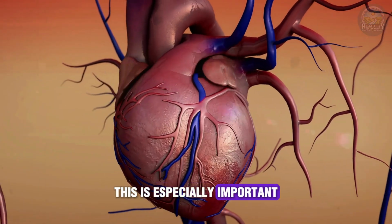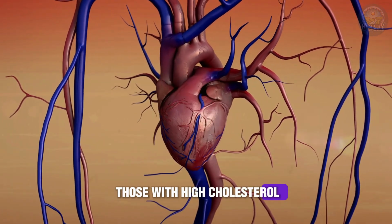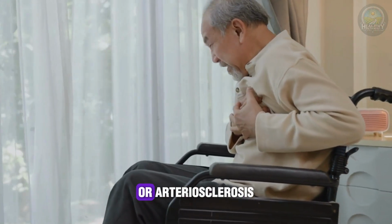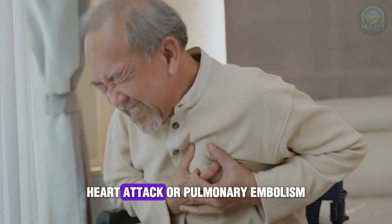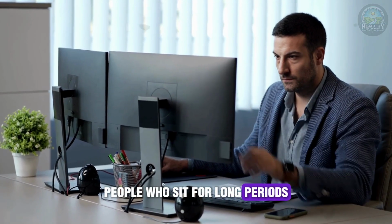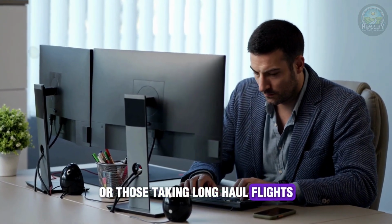This is especially important for individuals at high risk of cardiovascular disease, including those with high cholesterol or arteriosclerosis, those with a history of stroke, heart attack, or pulmonary embolism, people who sit for long periods, are inactive, especially office workers or those taking long-haul flights.